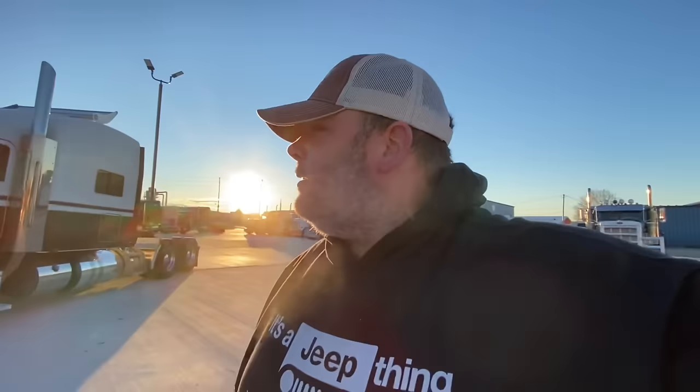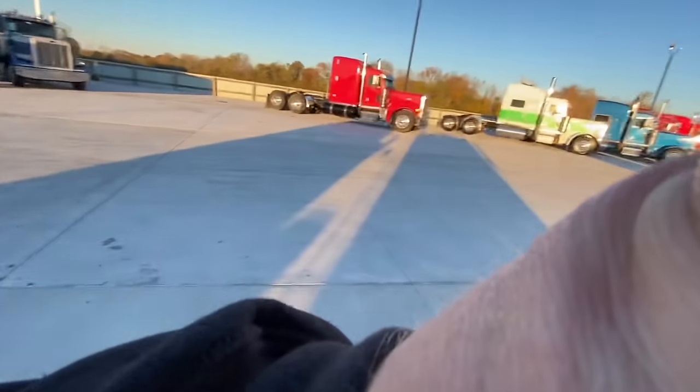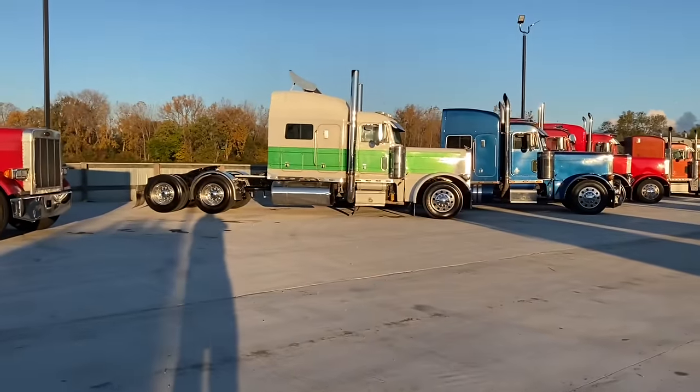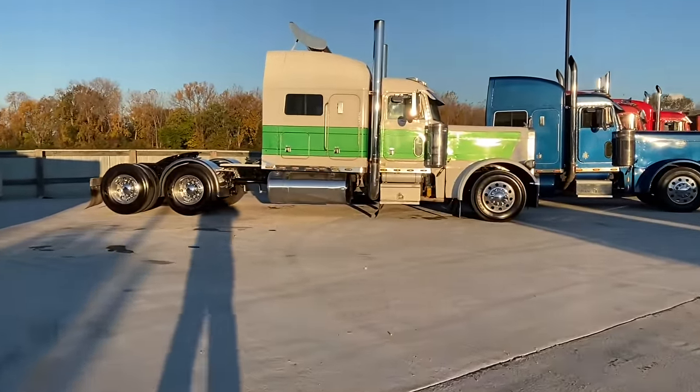I think my salesman's here today. I might actually ask him directly. He seems to be a little more of a seasoned salesman here, so maybe he can go over it with me more as to why it's here. So they got these trucks running right now to warm them up. That one right there, man. I love that. That's just a beautiful combo. That green and white, it looks spectacular.